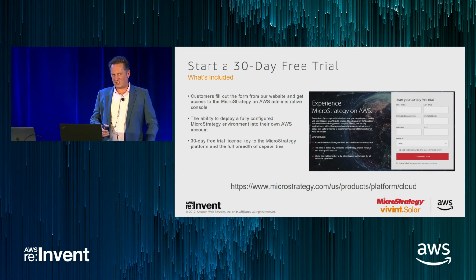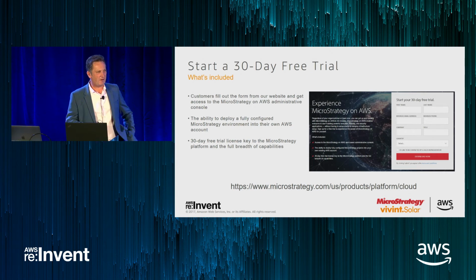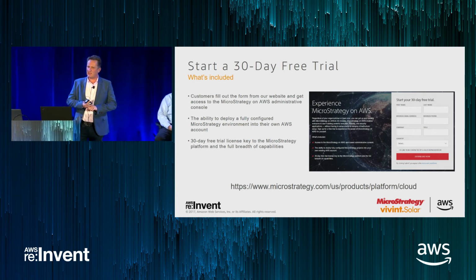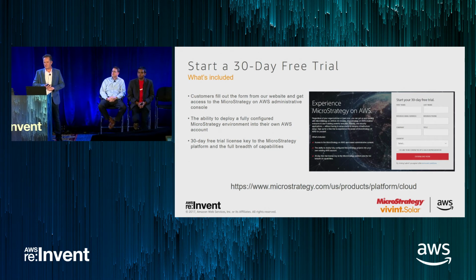And with that, I'd just like to ask if there are any questions, or anything specific around MicroStrategy or anything specific around the AWS tooling that we've built. What's that? Can you control the upgrade on, say, a production instance of MicroStrategy on AWS?